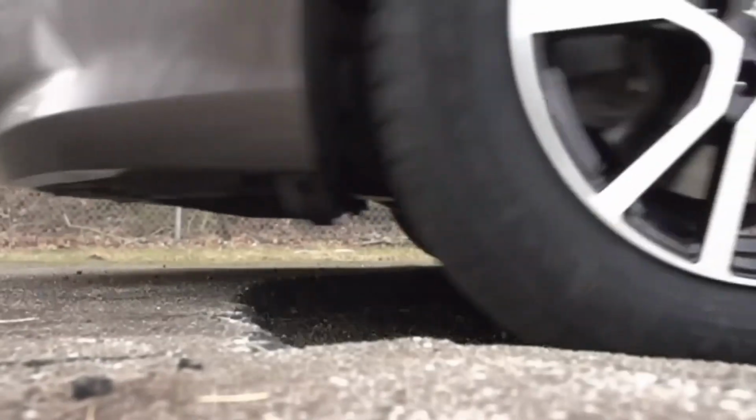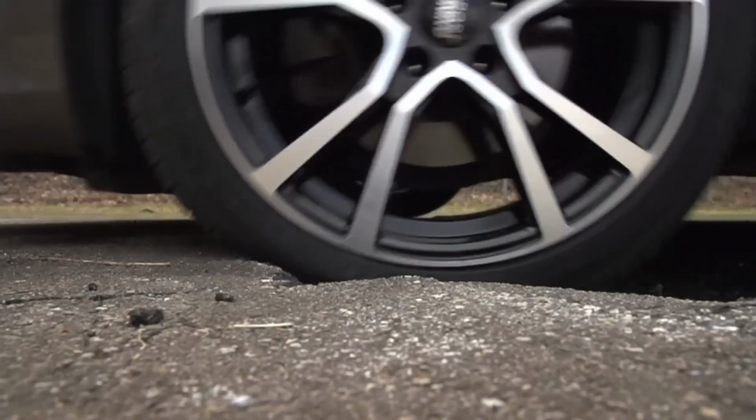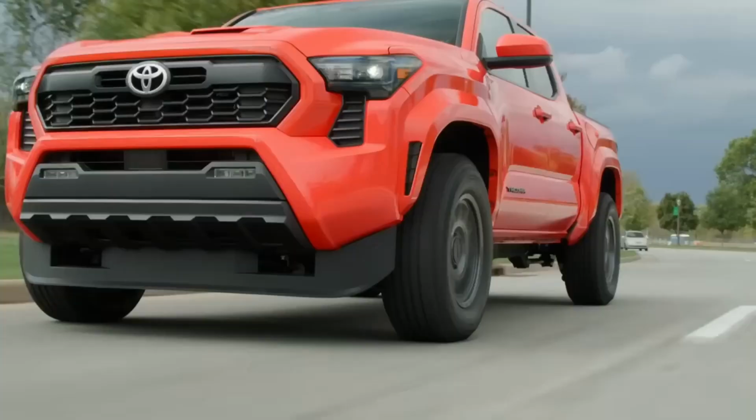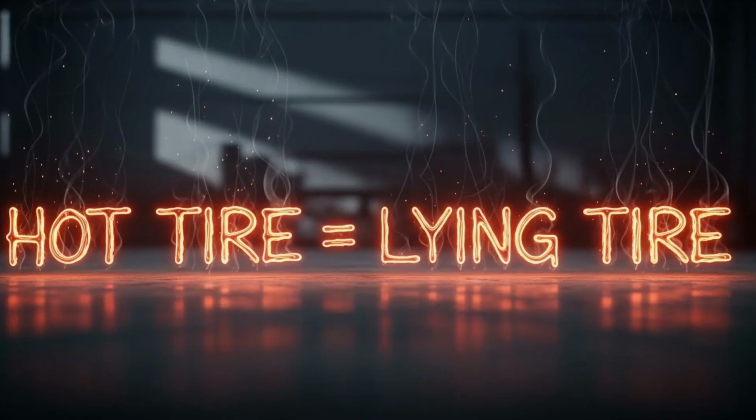The most dangerous moment happens when your tires heat up from long-distance driving, hot pavement, heavy cargo or towing, speeding, turbocharged or heavier vehicles, even a routine 10-minute city drive. Here's where the deadly trap begins.